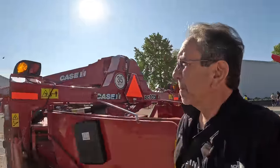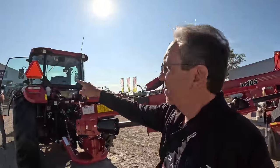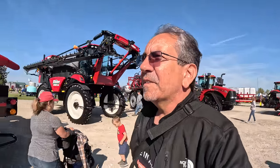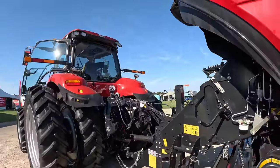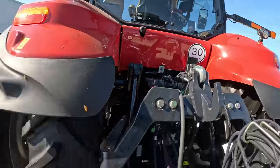I'm learning so much here today. I just learned that this triangle means SMV, slow moving vehicle. I've seen those, and now even some of these, and they told me it's a European thing. They have the maximum speed of the vehicle, like this one would be 30 miles per hour. So if you're stuck behind one of these on the highway.